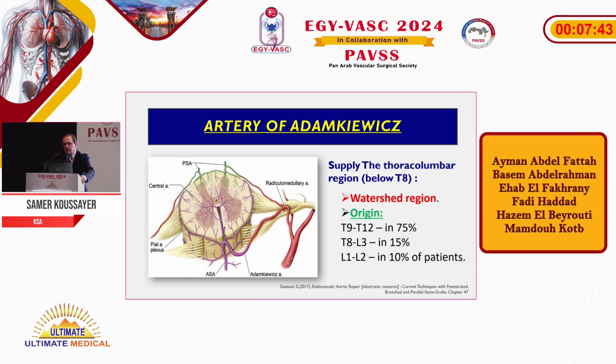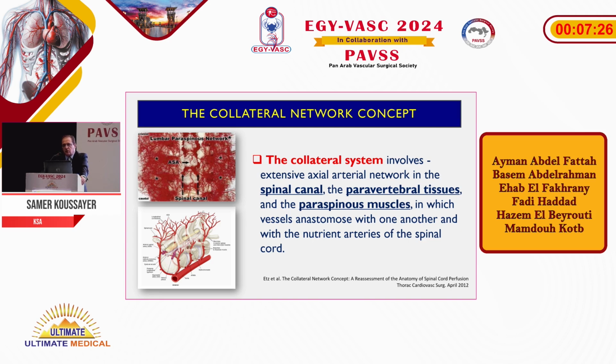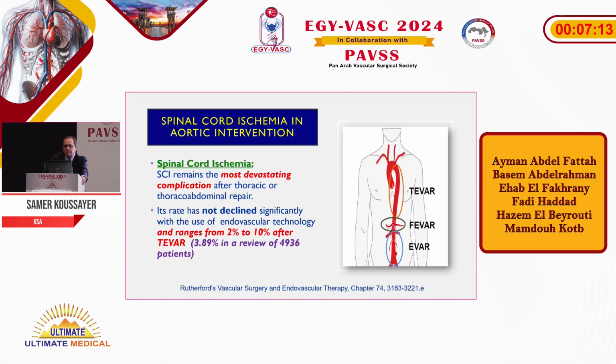But the most important is the artery of Adamkiewicz, which supplies the thoracolumbar region below T9, called the watershed region. The majority, 75%, comes from T9 to T12, 15% from T8 to L3, and less than 10% from L1, L2. The good thing about the spinal cord is it has an extensive collateral network around the spinal canal, paravertebral tissue, and paraspinal muscle. That is the reason why, when we cover the spinal cord, the majority of patients do well.